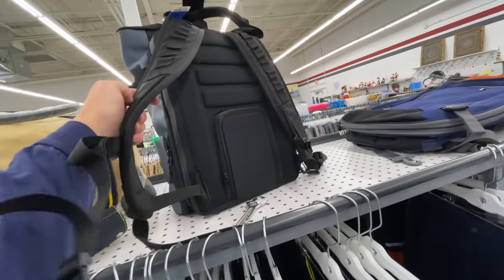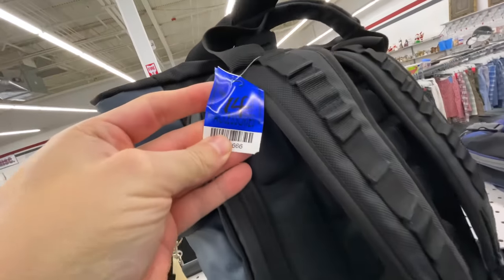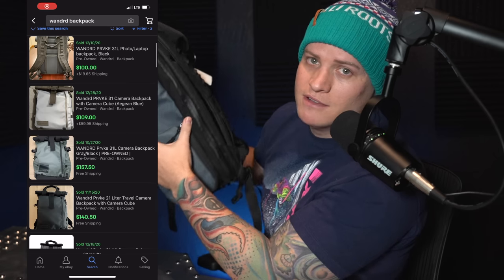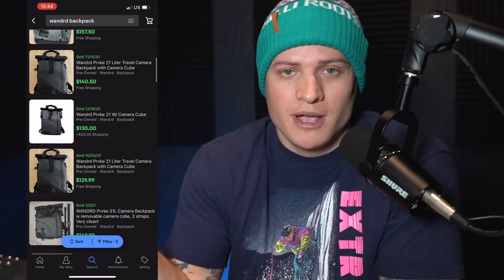I also love looking in the bag section because I feel like it's an overlooked category. Not a lot of people are looking in there. And I saw what looked like a very high quality backpack. I honestly had never seen this brand before. It's called Wandred. But just by the materials and how it's built, everything's waterproof. There's a bunch of different pockets. The back is padded. You can tell it's a very, very high quality backpack. $15 price tag on this, and I just looked it up on eBay. Even though I didn't know the brand, the sold comps looked amazing on it. So I ended up picking it up.